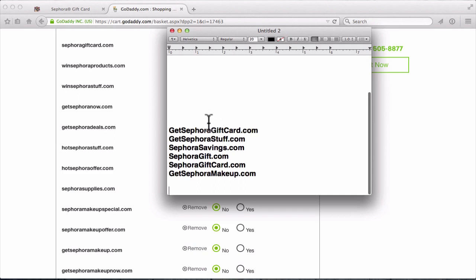These are my favorites. I found this one right here, GetSephoraGiftCard.com. That one's solid. It's got that strong call to action in there. It's good. Next, GetSephoraStuff.com. I like that. It's cool. It drives the point home. Look, we got SephoraSavings.com. It's even got the double S's, Sephora Savings. That's cool. You got SephoraGift.com. Very short, very sweet, and it just sounds very exciting. Who doesn't like gifts, especially one that is from Sephora?